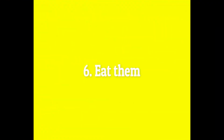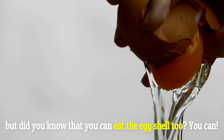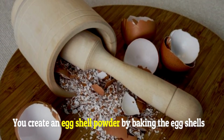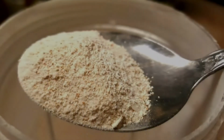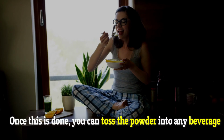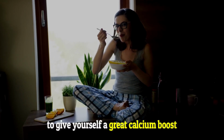6. Eat them. You know that you can eat the egg, but did you know that you can eat the eggshell too? You can. You create an eggshell powder by baking the eggshells and then grinding them into a fine powder. Once this is done, you can toss the powder into any beverage and give yourself a great calcium boost.